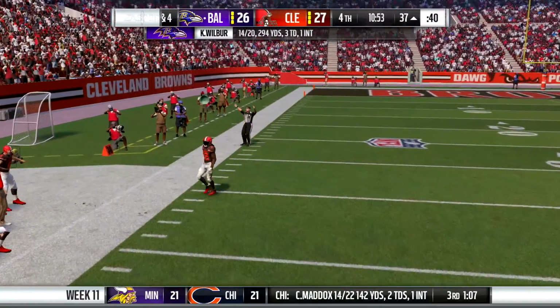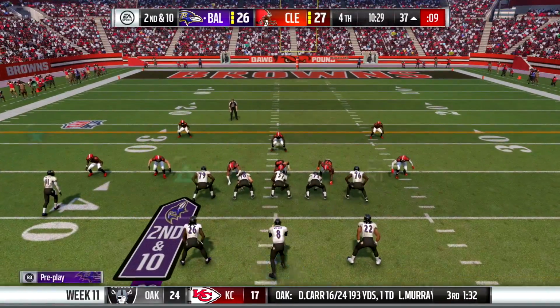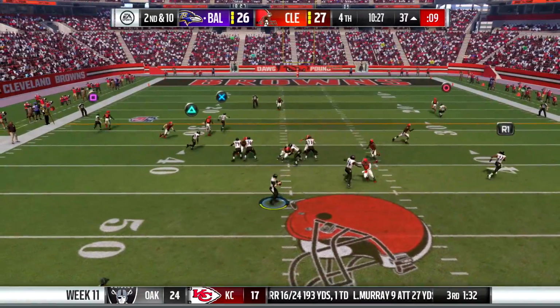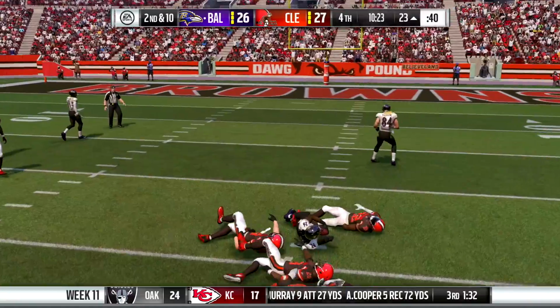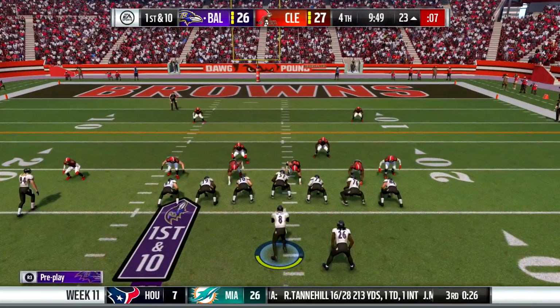we find Braxton Miller down the field, able to get both feet down in bounds. That's going to be a huge play for us as we get the first down. Then right here, we go right back to Javonte McCullum. He's able to hold on to that football. That's going to be a first down.